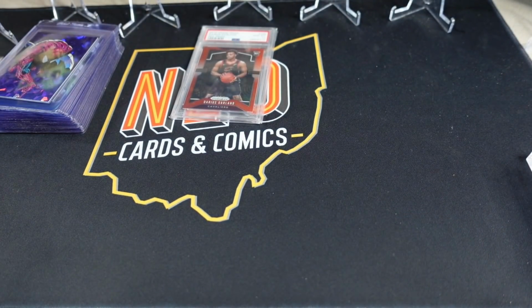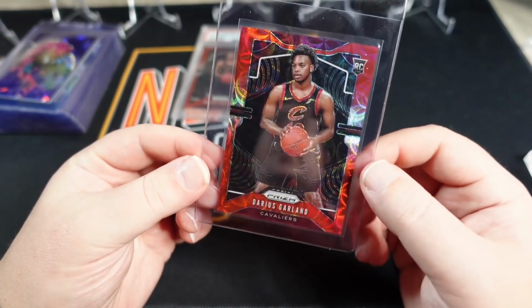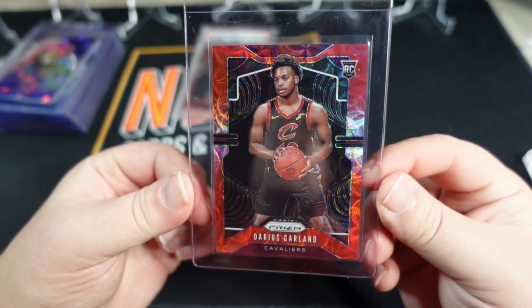Then at my local Hartville, Ohio show, once again, I think it was about a week ago, maybe 2 Saturdays ago now. I don't remember exactly when I bought this. Might have been 2 weeks ago. I picked up another really nice Garland. This one's raw. I know, I bought a raw card. Holy hell. Darius Garland Scope.